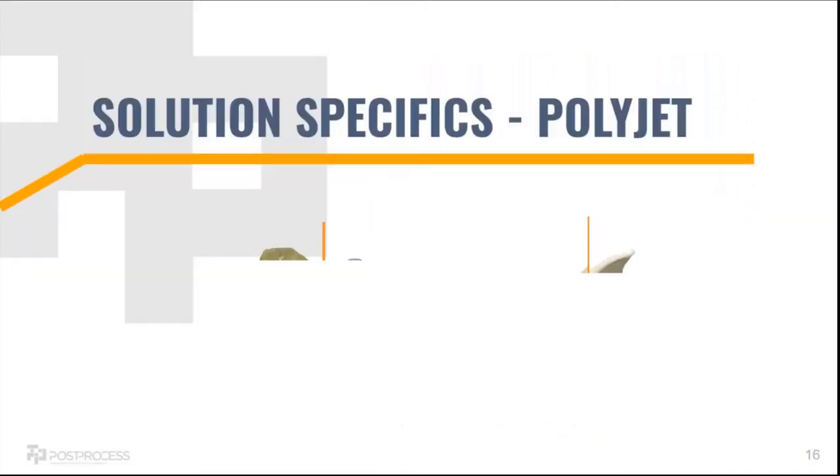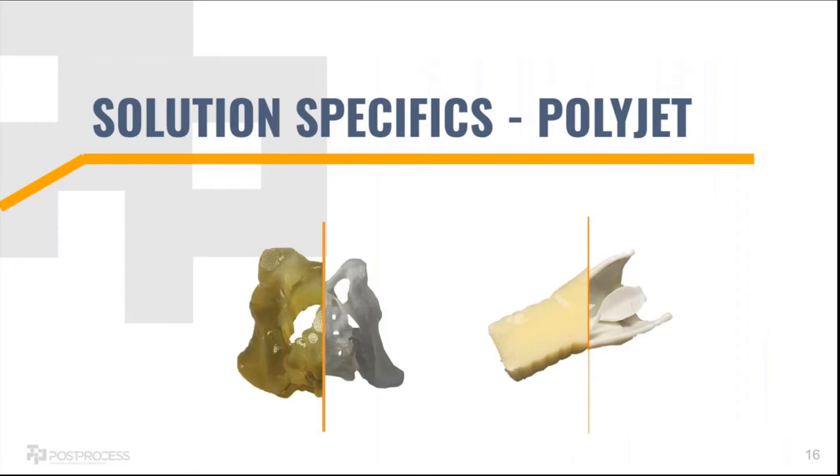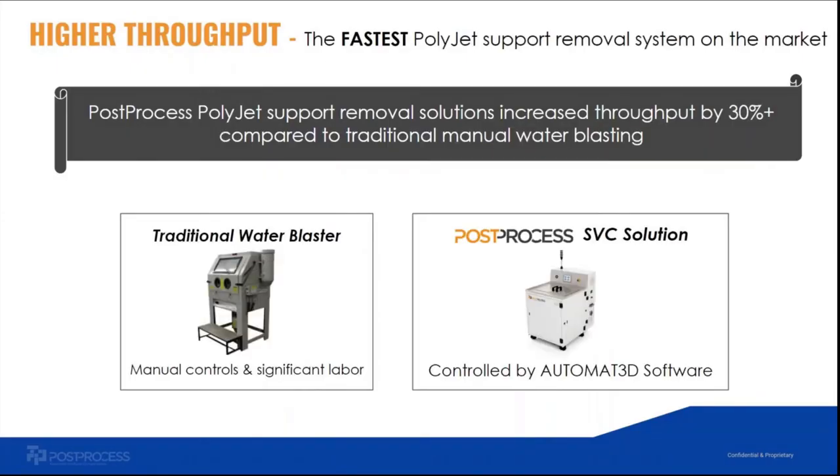So now getting into the solution specifics for PolyJet. So again, this higher throughput is really important. And what's so different here is we're now allowing the ability to batch process. So no longer are you going to be spending time hands-on with each one of those parts. And that's going to enable you to increase your throughput. Now you're going to be able to grow your printing operation because you can post-process at the rate that you're printing.